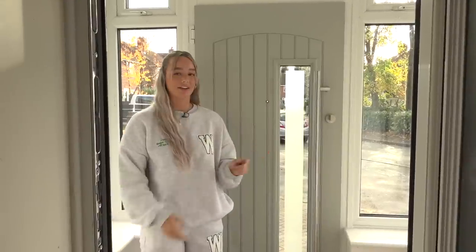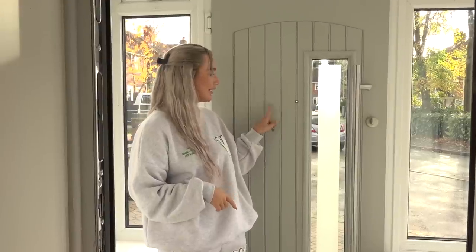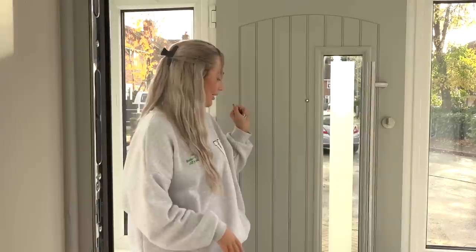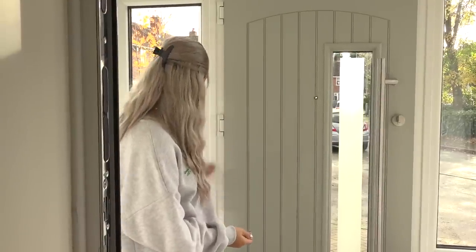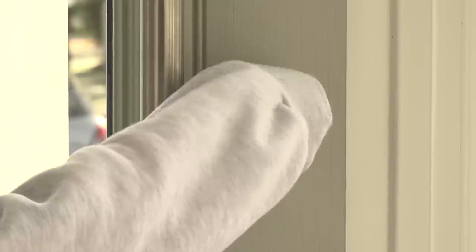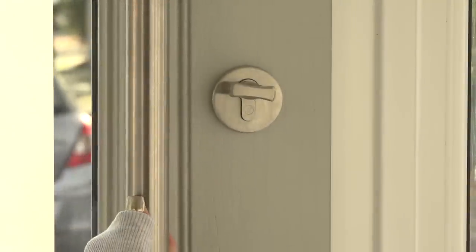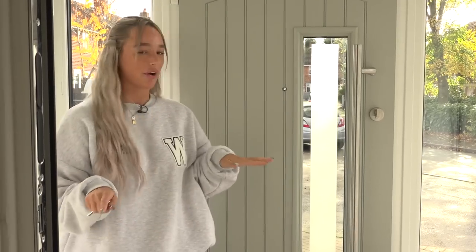This is the door from the inside. It looks just as nice inside as it does from the outside. So we've gone for the same colour inside as what's on the outside of the door. I like the way that they've replaced all of this to match the window frames. And he showed me how to use the lock. It's really easy to use. All you need to do is twist this and the door opens, and you just have to slam it shut and it doesn't open. I feel like it just makes it look brighter in here as well.